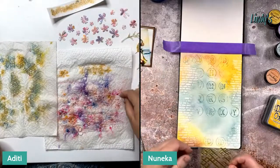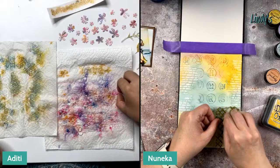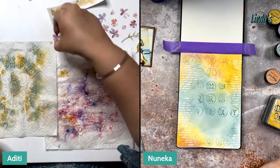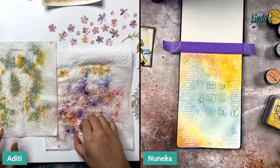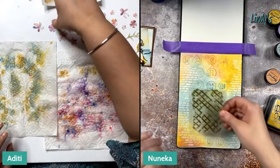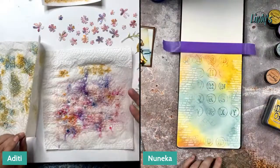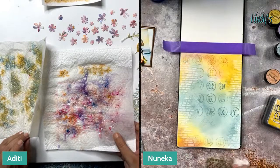And I was going to say, if you don't want to die cut, like you see this paper napkin, think of this as a big sheet of paper, and you would just sprinkle your lindies and mist it with water and dry it. Then you've got this colorful paper. Just imagine that, and then you die cut elements out of it, and that's just another way of using it.